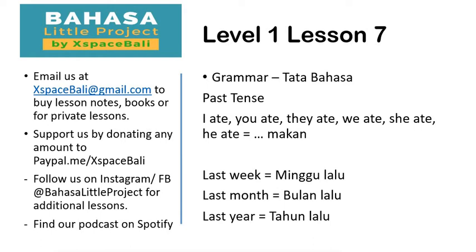Okay, so now the next step is you can combine the phrase saya makan, kamu makan, and your new vocab, adverb of time for past tense. Okay, so how do you say we ate last month? How do you say it in Bahasa? Kami makan bulan lalu. Or the normal speed would be kami makan bulan lalu. Okay, move on. How do you say you ate last year? Kamu makan tahun lalu. Okay? The normal speed would be kamu makan tahun lalu.